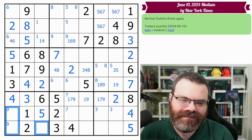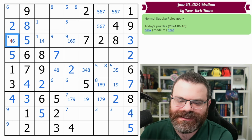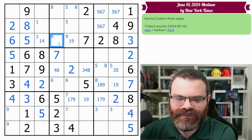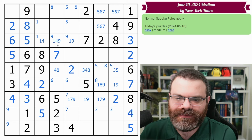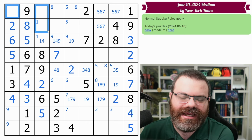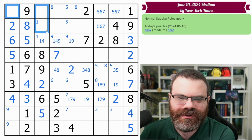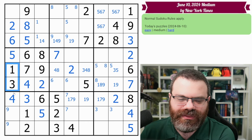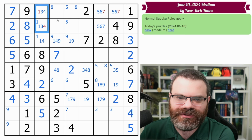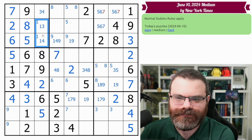This box, actually. Oh, actually, this 4 we got gives us the 6 up here. I didn't notice that. That's not a 6. This is 1, 4, 9 now. It's worth marking. This whole box might be worth marking now. We're down to 1, 3, 4, 7. This can't be 1, 3, or 4. So this is a naked 7. That leaves a 1, 3, 4 triple here. That's not 1, that's not 4.